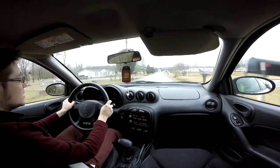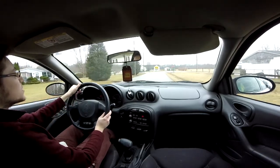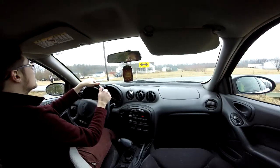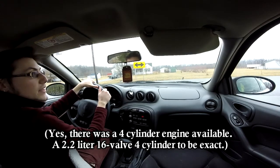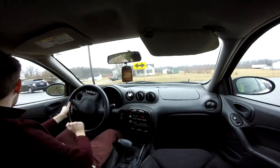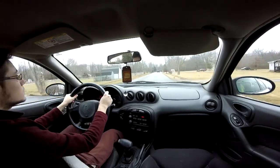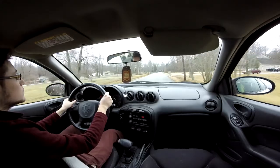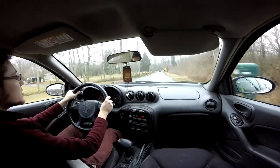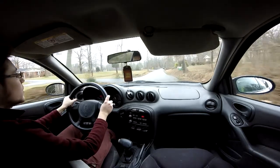Now this one does have the V6. I think there was an option to get a 4-cylinder, like that was the standard engine, but no, this one has the V6. I don't even know if that's right, so don't quote me on that, but I think I may be correct. Yeah, I can definitely tell this thing does have some pickup. It's actually really nice.